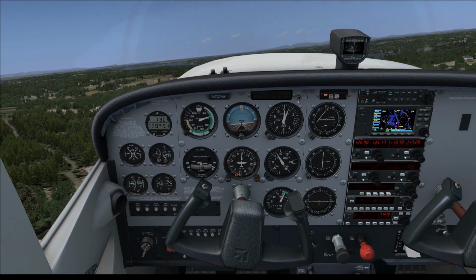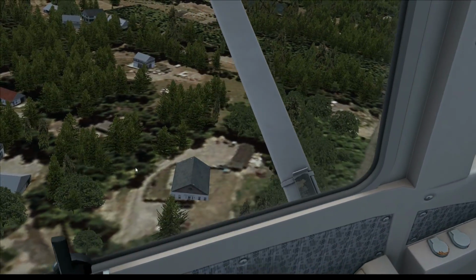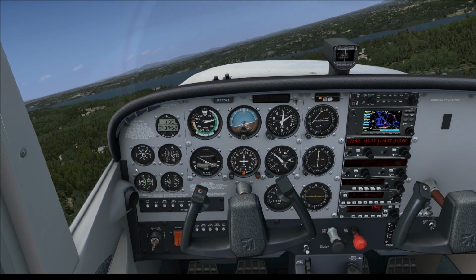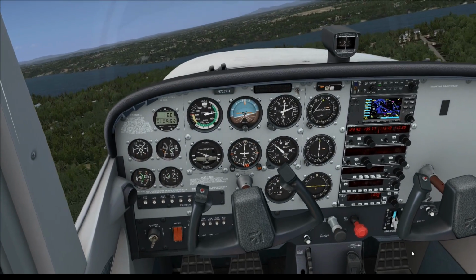Line up our waypoint on the GPS. I wonder why it's so noisy. Forgot to close the window. Okay, that's done. You can also plug your headphones in as well in the simulation.